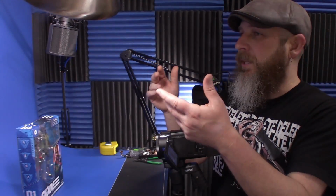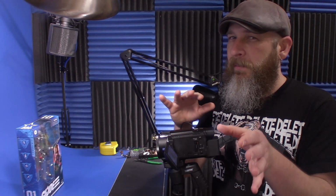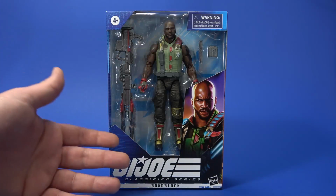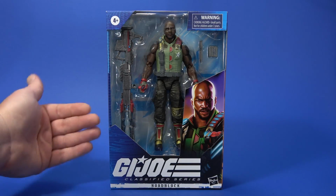Just like I said how I needed Duke. He's the everyman. He's the size that I figure most of these figures will be. I needed him to make sure he was taller than Snake Eyes so I could have an idea of the scale of the line overall. Same goes for Roadblock. He's supposed to be bigger, so I needed to have him in hand to see what's going on. Am I just making excuses because I wanted more G.I. Joe figures? Yes. Looking at the package, it's the same packaging we saw with Duke.